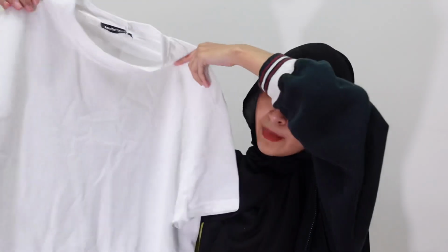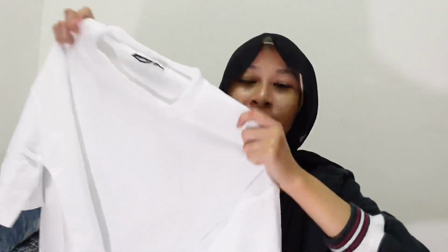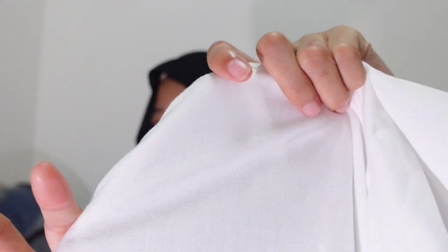So this is the t-shirt. I ingat nak pakai baju ni kat dalam blazer tu, tapi okay je kot. Tapi material dia macam material yang sesuai buat tidur lah sebenarnya. Material dia, jap I baca. So the material is spandex and polyester, and I, entahlah, okay je kot t-shirt ni, but supposedly dia macam pajamas untuk tidur.